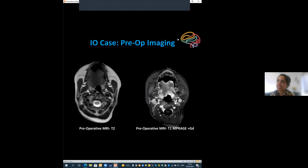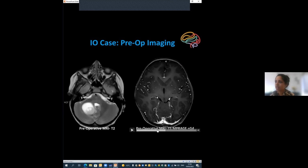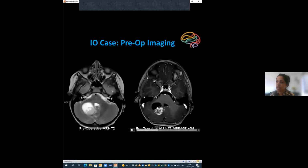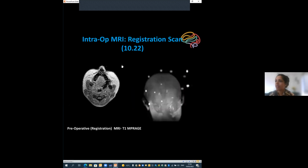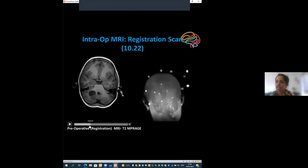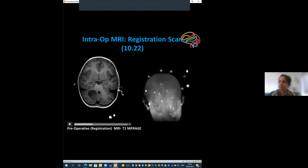So I'm going to quickly take you through a case that we've had. Here is a posterior fossa tumour, solid and cystic. Here is the post-contrast imaging: a solid enhancing component and a cystic component. This is a pilocytic astrocytoma. Almost 10:30 in the morning, they come for their pre-registration scan. We don't give them contrast because we're going to use contrast later on, but we use it for registration.